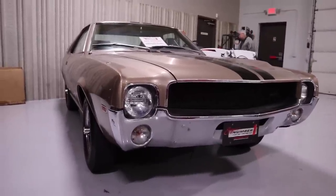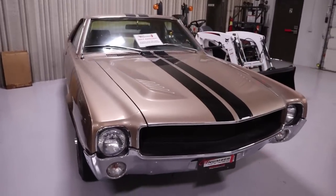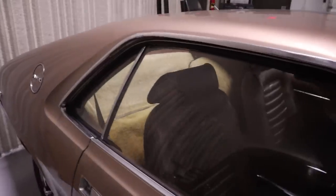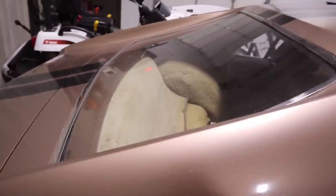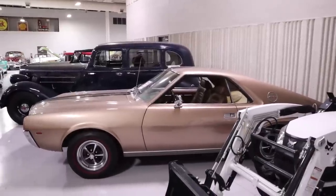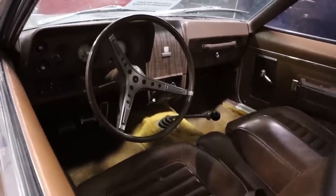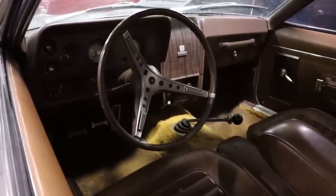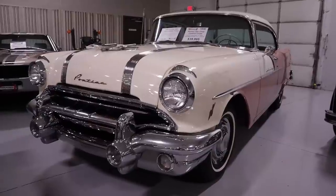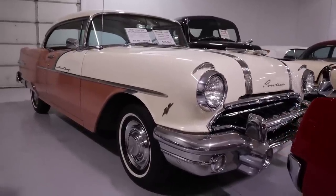AMC AMX here. Just arrived. We're still working on it, I think, a little bit. Nice. Manual. Here's another Star Chief. This is a 56 Pontiac Star Chief Catalina Coupe. Got a 316 Stratostreak V8.